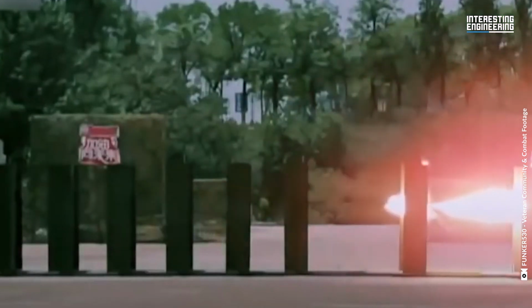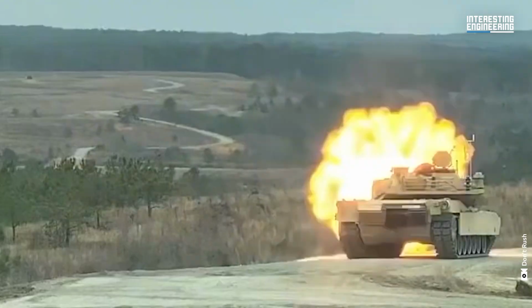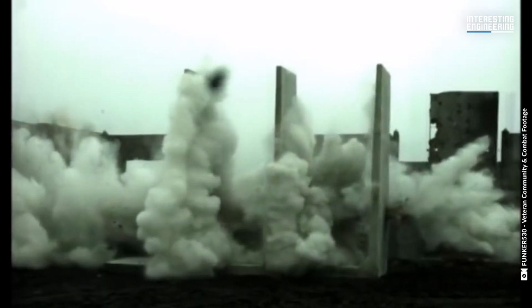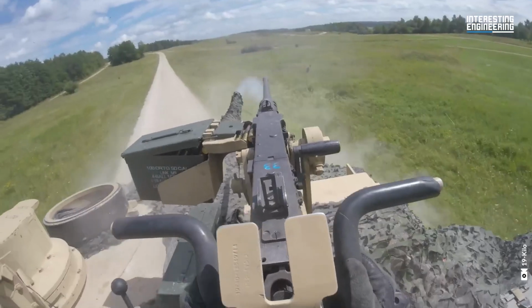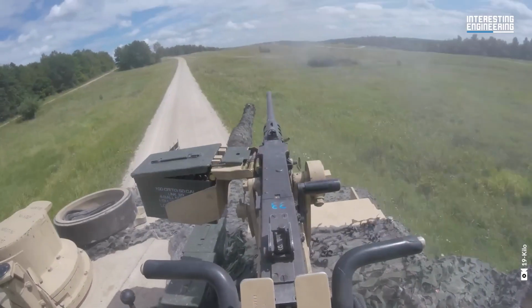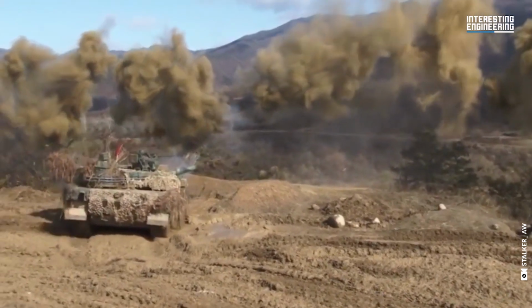The manually loaded main gun is capable of firing armor-piercing discarding sabot, or APDS, and high explosive, or HE, rounds, with a maximum firing range of approximately 1.12 miles for APDS and about 2.49 miles for HE projectiles. Additionally, a 12.7mm heavy machine gun is affixed to the commander's hatch, and two sets of four smoke grenade launchers are located on each side at the front end of the turret.